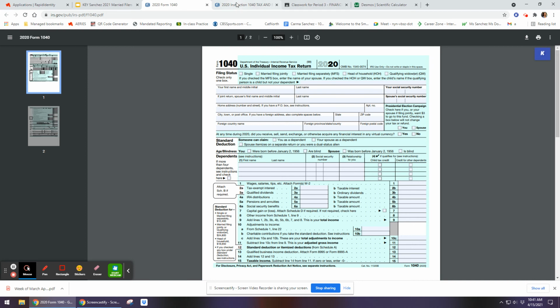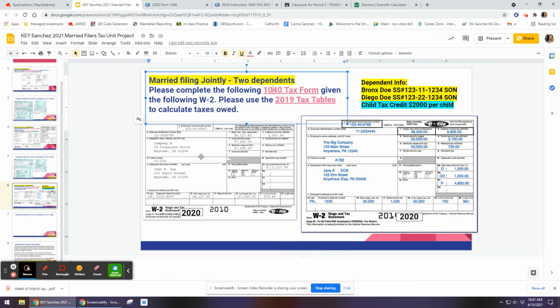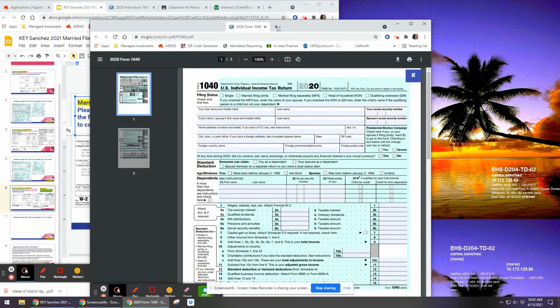Make sure we have our tax table handy. Make sure you have a Desmos handy. Here we go. We're going to start with John R. Doe. He made $36,000, and Jane A. Doe made $48,500. This time I'm going to list her first because she has the higher income. Jane A. Doe is going to go first, and I'm going to split the screen here.